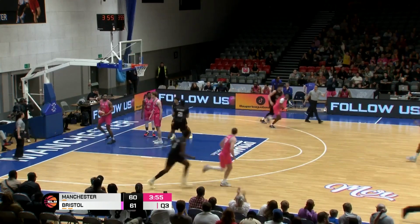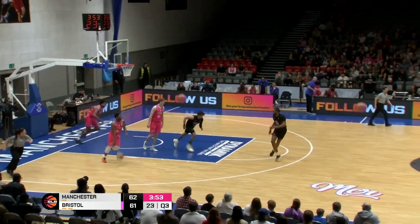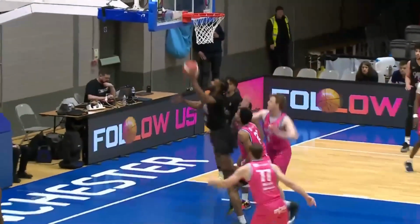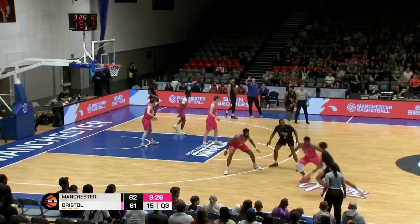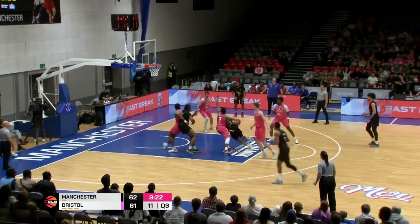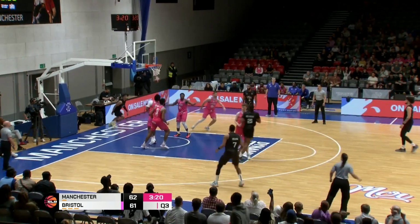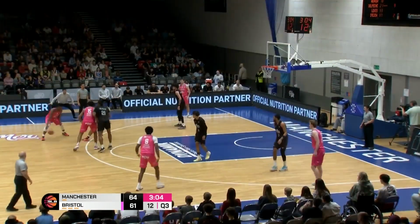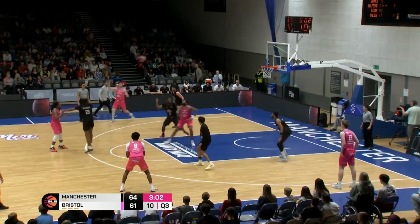Del Pesh off the glass, and what a pass there from Ashton Langford. Incredible. I mentioned it earlier. Teams might try to use, teams might, absolutely. Very fine margins, and the home court has always won. Let's see if Manchester has the same fortune as we see Mackay, Ashton Langford. He can just step it up when he needs to, when his team needs him to.